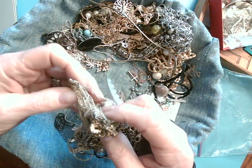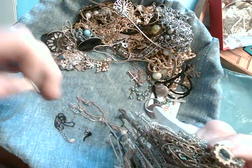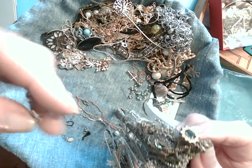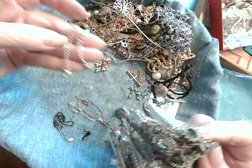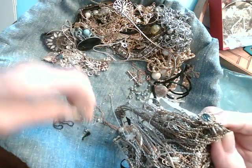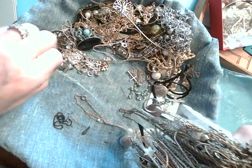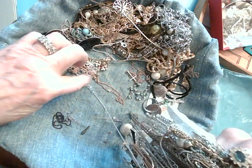I'm going to have hours of searching through this. Here's a little pendant. And down here, that looks like an extender of some kind. Oh no, it's an earring. It's a front to back earring. Look at that. Here's the end of something. Little bits and pieces. Another little chain.